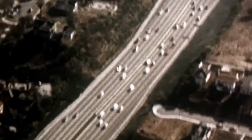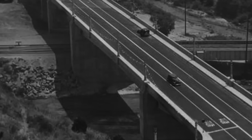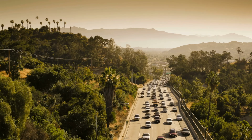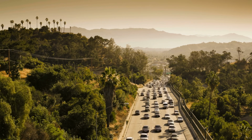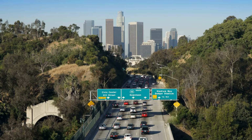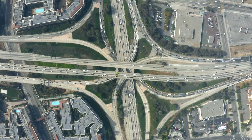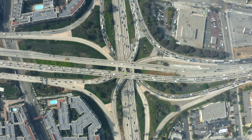It was designed for a different era, smaller cars, lower speeds and far fewer drivers. Yet it still carries hundreds of thousands of vehicles every day. In some ways, it's outdated. In others, it's a remarkable piece of engineering that continues to work 8 decades later.